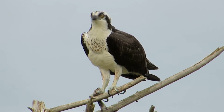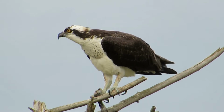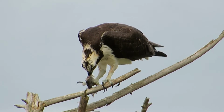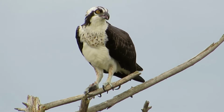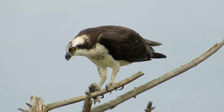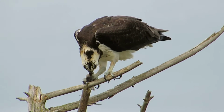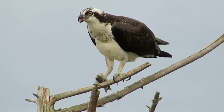Well, we got filtered light. We can see his nice yellow eyes and his little hackles on the back of his head there. And he uses that curved beak getting in there, just getting that fish. Oh yeah, now you see how he uses his foot. He's really agile. Look at that. Holds it right there to the limb. I don't know what kind of fish it was. Maybe a perch or something like that, or it could be a sucker or carp, a rough fish.